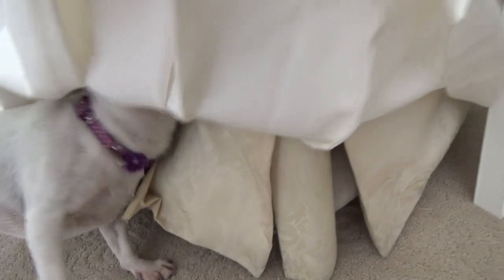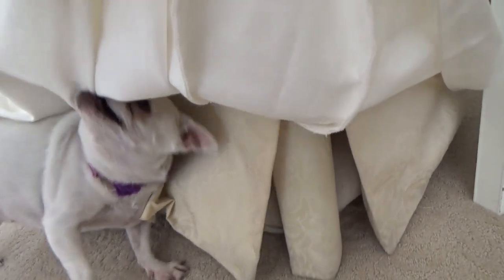So I may have to do something here, because see how this one is open. She has a hard time getting in and out, and I don't want her to get stuck in there. No, baby, no, no, no. We're not biting it. Sorry. Okay, it's a little bit big, but I still like the white in here.